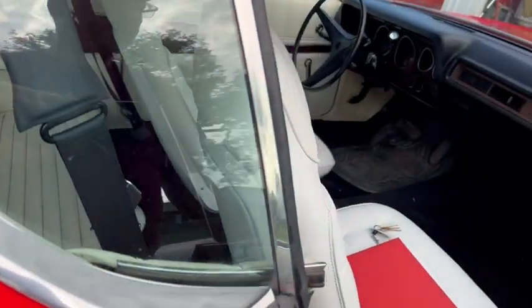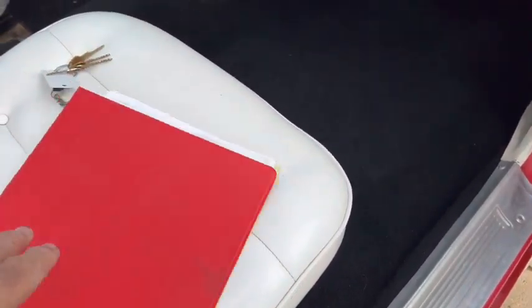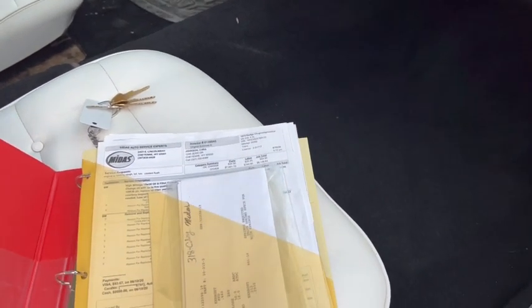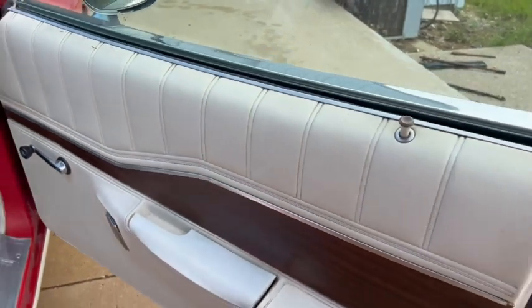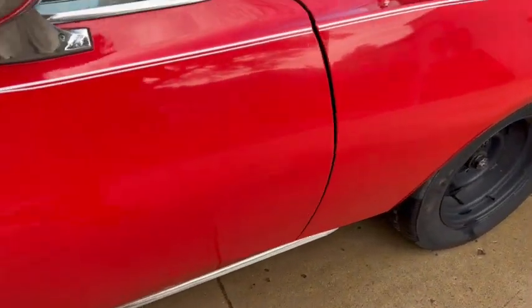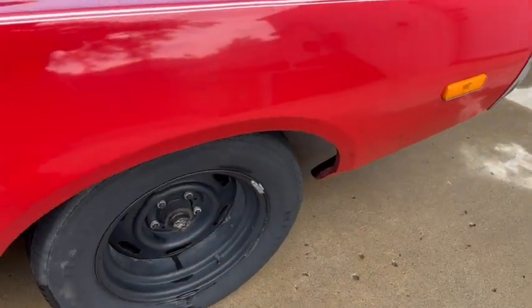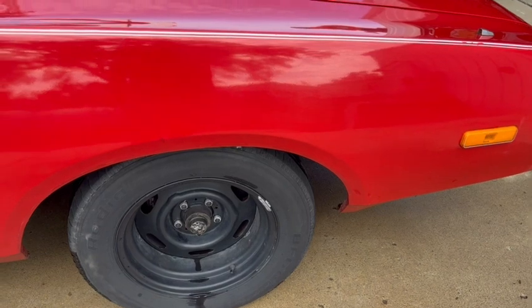Here's the receipts. The receipts for brakes, the engine. There's some for what the cam is. Some other stuff, all from back to 2016. Doors shut good, especially for a big long doored car. They got a kind of a rally wheel on here right now, just a steel rally wheel.